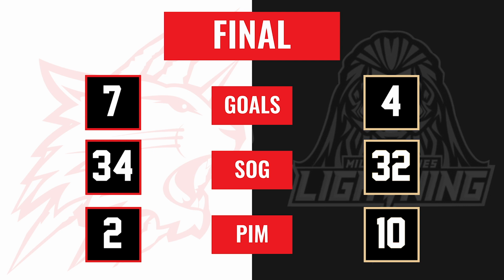Again, definitely outplayed in that first period, but turned the clock around in that 2nd and 3rd with some key power play goals. So Swindon Wildcats 7, Milton Keynes Lightning 4.